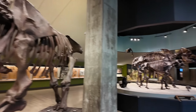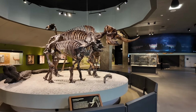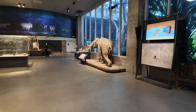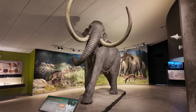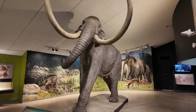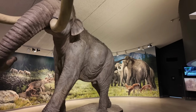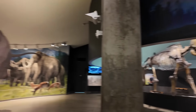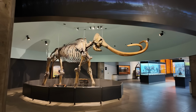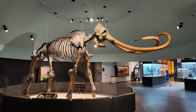And then over here is a pair of American mastodons. One infant and I assume a female. There's a pygmy mastodon right there, which is relatively small. And then this here is the Colombian mammoth. It's not as woolly as you usually think mammoths are, except it's got some hair growing on his back. And then here's the skeleton of the Colombian mammoth. Those tusks are massive, and its size, it's huge.